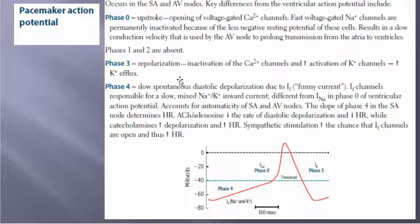This is the pacemaker of the heart, your SA node. And this phase 0 upstroke is the opening of the voltage-gated calcium channels. Fast voltage-gated sodium channels are permanently inactivated because of the less negative resting potential of these cells. This results in a slow conduction velocity that is used by the AV node to prolong the transmission from the atria to the ventricles. So phase 0, there you go.